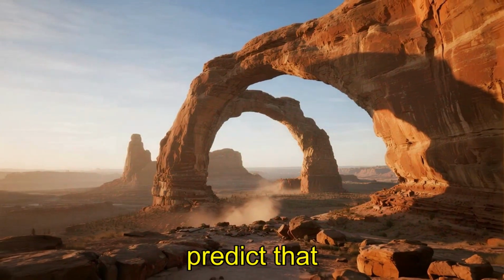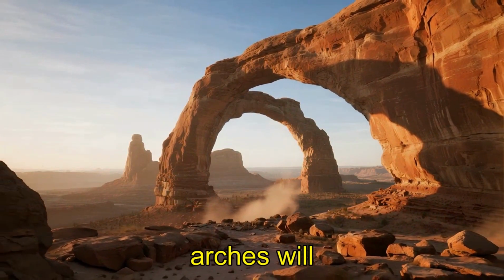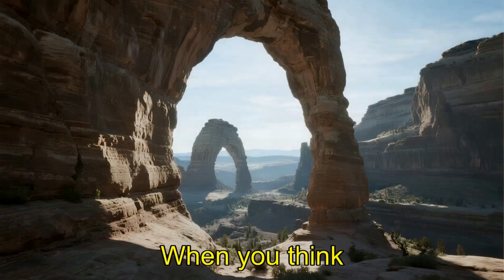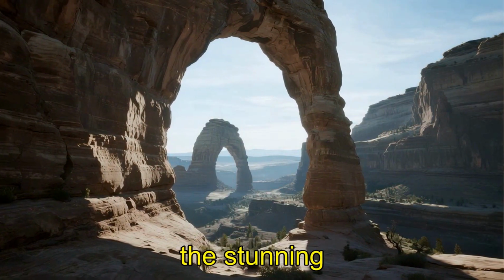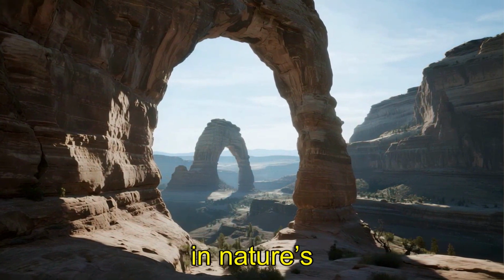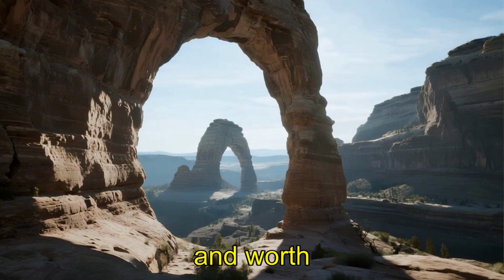That might sound like nothing, but over millions of years, this gradual erosion adds up. Scientists predict that if the current erosion rate continues, these magnificent arches will eventually collapse and turn into piles of rock. When you think about it, the stunning sights we see today are just a fleeting moment in nature's billion-year timeline, making them even more precious and worth protecting.